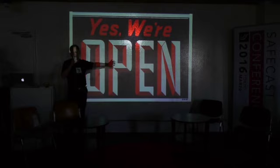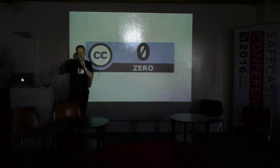Our initial most important step was that whatever we're going to measure, we're going to make sure that the data is 100% open and available. So we used a Creative Commons Zero license, which is basically a public domain license, that says that all the data that our volunteers collect, the raw data itself, will be available to anybody, and there are no restrictions on that.